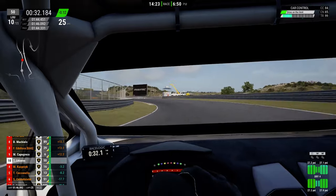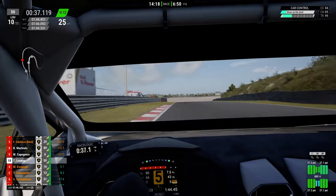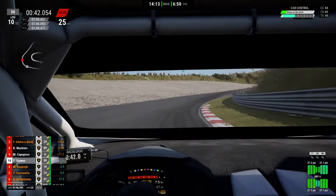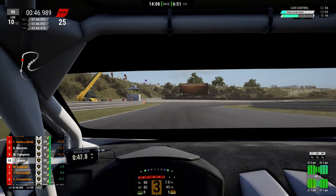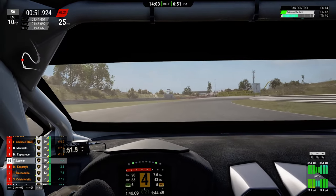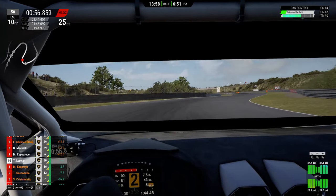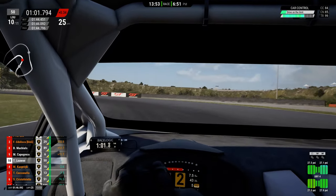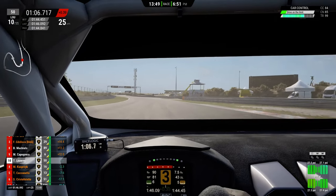Quarter of an hour to go, 15 minutes, 40 minutes even, and I'm fairly in 10th. Normally my aspiration is to be top 10, and of course with 11 drivers that shouldn't be too hard, but in any case, I'm happy. Number 4 is approaching me to lap me.